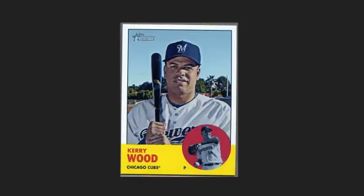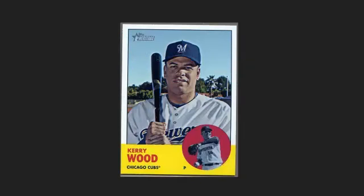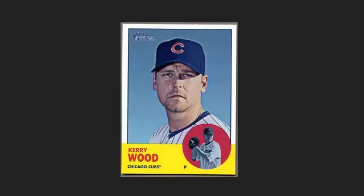Now, this card here is probably the easiest for a common collector to recognize as an error. It's the Kerry Wood card. This is card number 113, and that is not Kerry Wood. That is Aramis Ramirez of the Milwaukee Brewers, but he was the third baseman for the Chicago Cubs. You're going to see a lot of Cubs in these. So Chicago Cubs third baseman instead of Chicago Cubs pitcher. Here is the corrected version. That is Kerry Wood on his 2012 Topps Heritage card.